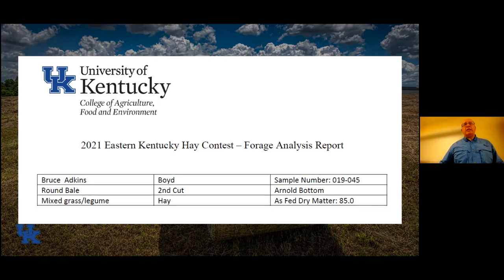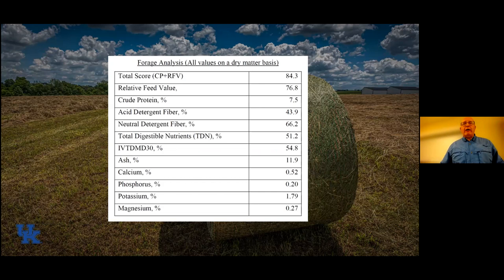All right, but the business end of it is this. You're going to have the total score, which is CP plus RFV, that's crude protein plus relative feed value.